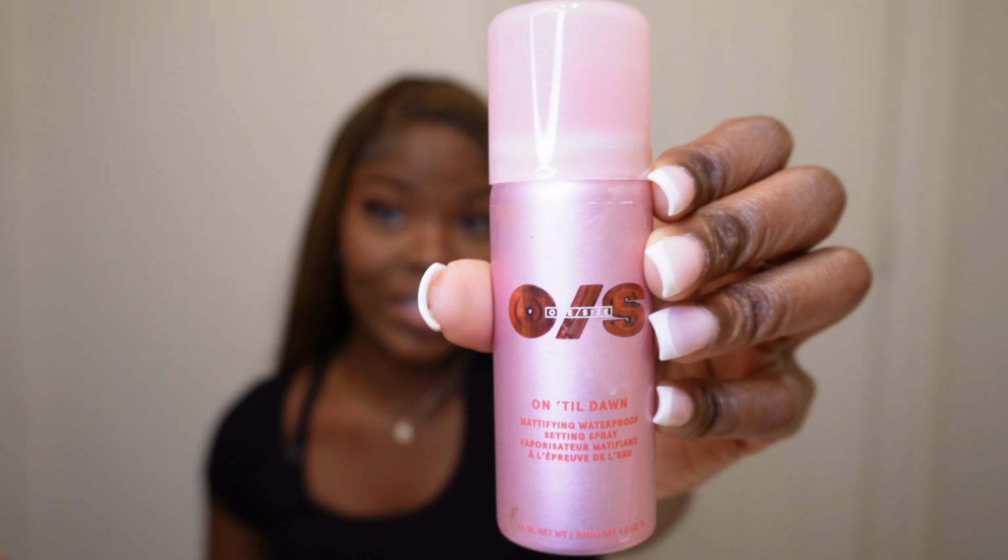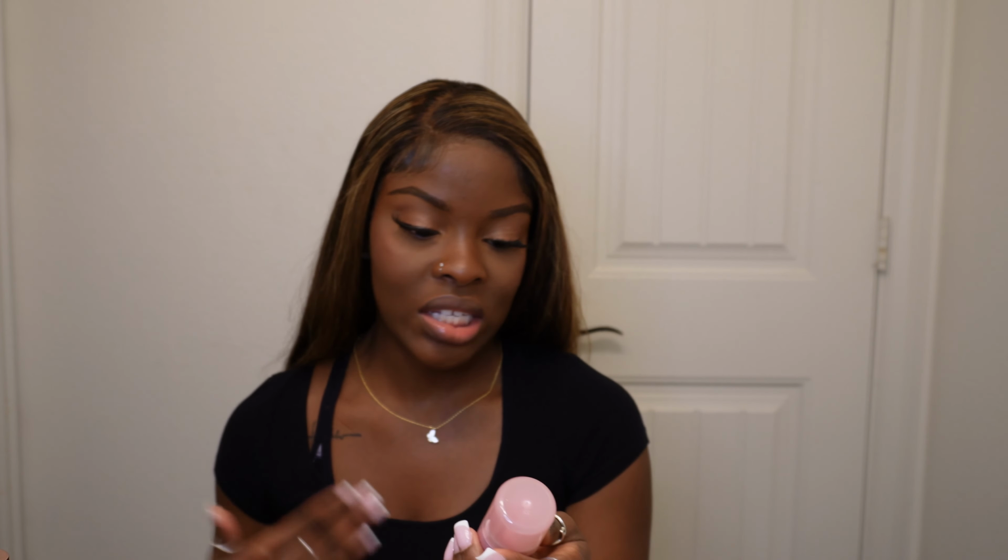I don't know if you guys were doing what we were doing back in the day when we didn't really use setting spray and we were using hairspray. That's basically what this is. This is Patrick Starr's Until Dawn One Size Setting Spray. It's pretty good. I used it when I was in the DR.